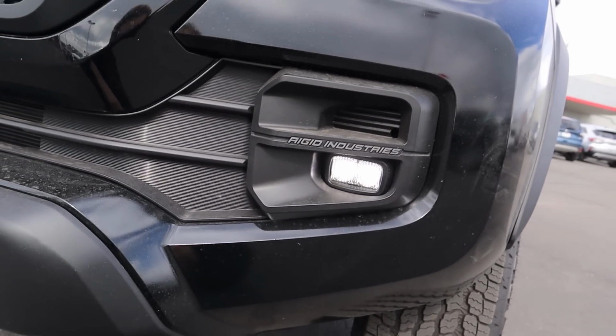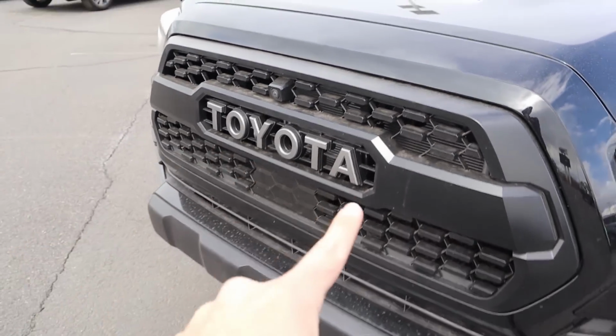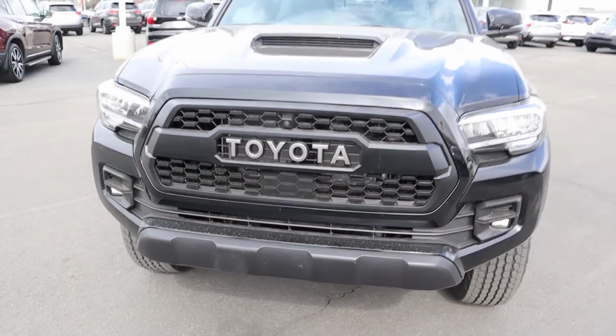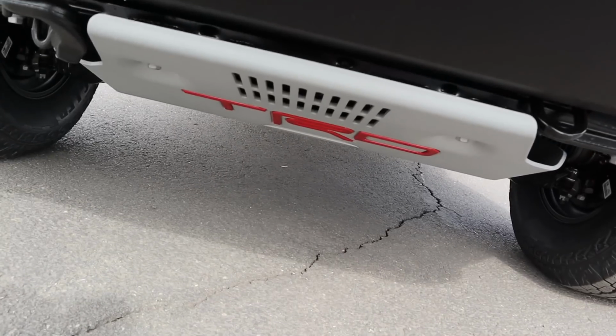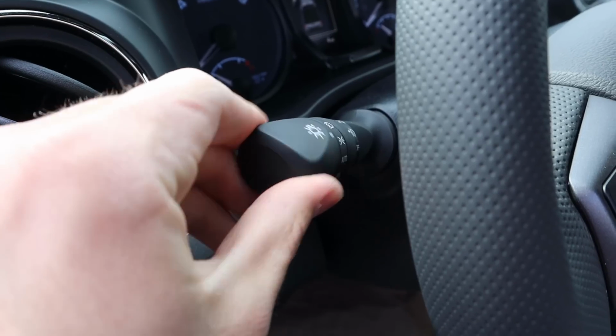We've got the Rigid fog lights here that are also part of the TRD Pro package. We have the old school Toyota logo, which looks fantastic with the sensor there below the logo. And again, from a front end perspective, this truck looks great. And then we've got the TRD skid plate here at the bottom as well.